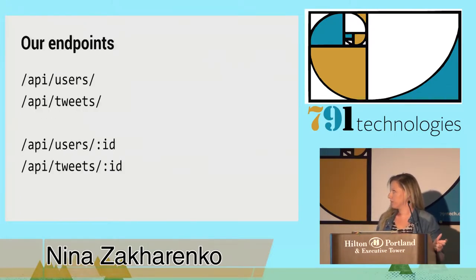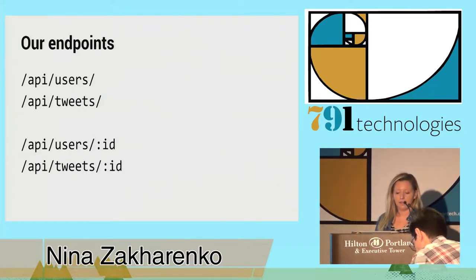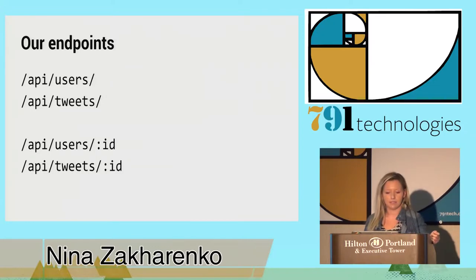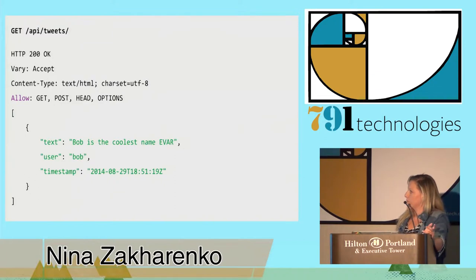So our endpoints are going to look like this. They're really simple. We have an endpoint to fetch all the users, an endpoint to fetch just one user, an endpoint to fetch all the tweets, and then an endpoint to fetch a tweet by ID. So when we call our tweets endpoint, this is the kind of response we're going to get. It's just a list of JSON tweets that contain the fields that we've defined in our Django REST framework serializer.